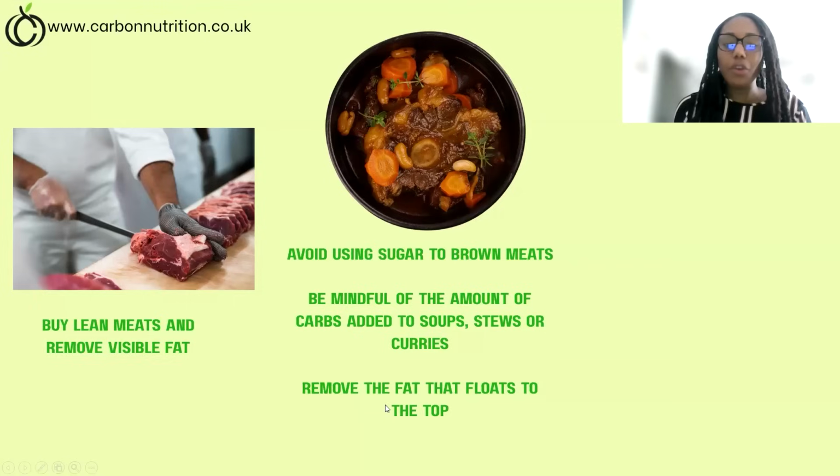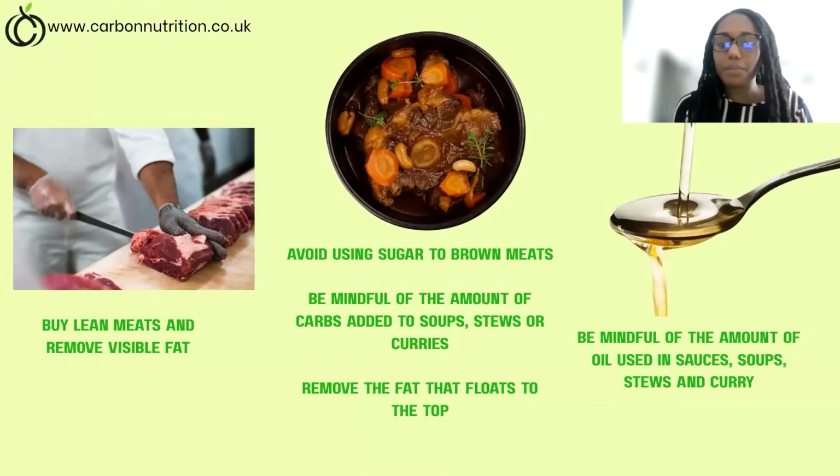And sometimes it's really hard to remove all visible fat within a meal or a dish. So let it cool down, let the fat rise to the top, and then you can skim all that off. That ensures the meal's got a little bit less fat, and is overall healthier for you to have. And also be mindful of the amount of oil you're using in sauces, soups, stews and curries. I think we can be quite generous when it comes to frying up onions and garlic in heaps of oil. It doesn't need it. Just be a bit more mindful of the amount that we're using.